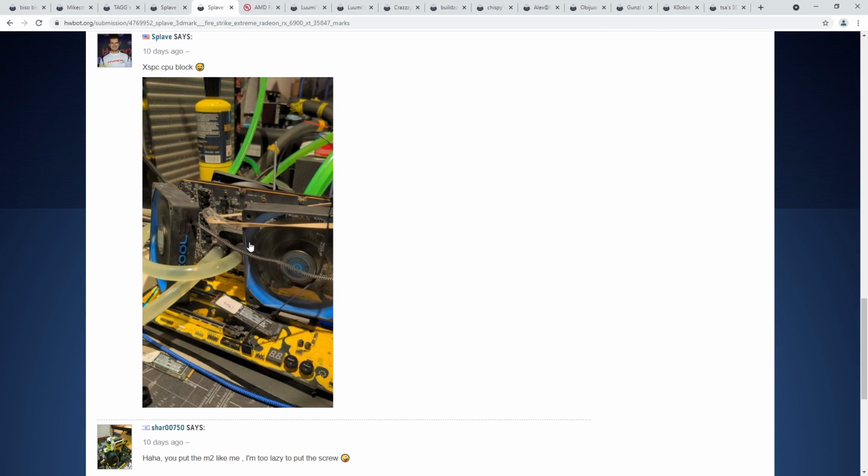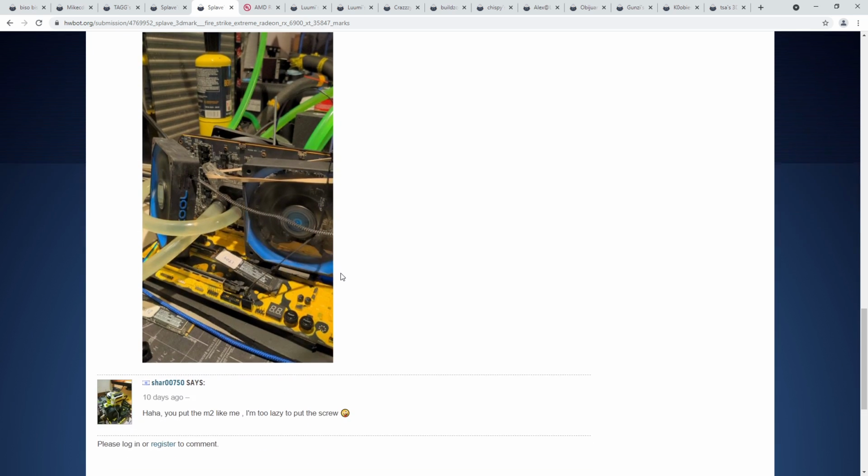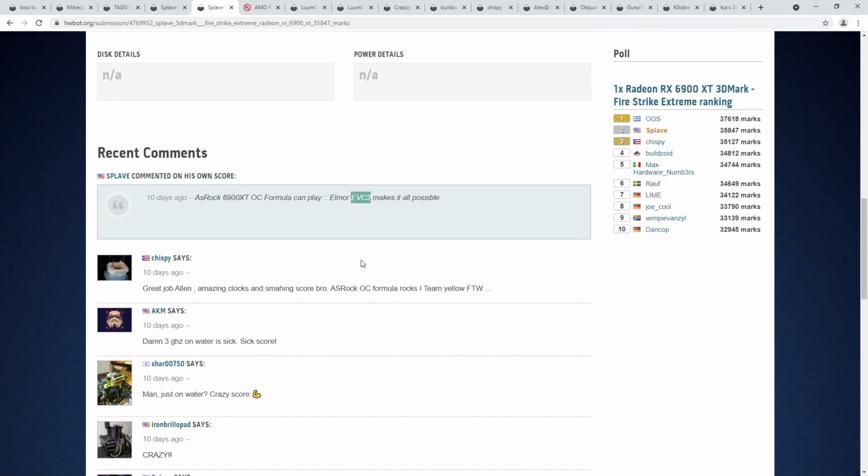Anyway, also here's a picture of the actual setup of the card, just a CPU block. I'm pretty sure it's bolted to it, but you can't really see it too well, and then just fans for cooling everything else, because if you're running a short benchmark like Fire Strike, the VRM and memory isn't going to overheat before the benchmark finishes. Also, depending on the speed of the fans, you might actually be able to get away with it for almost indefinite amounts of runtime.